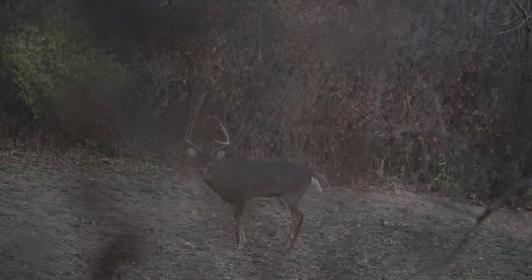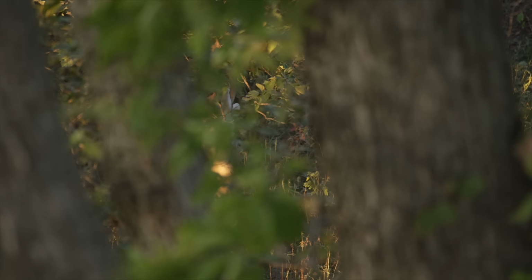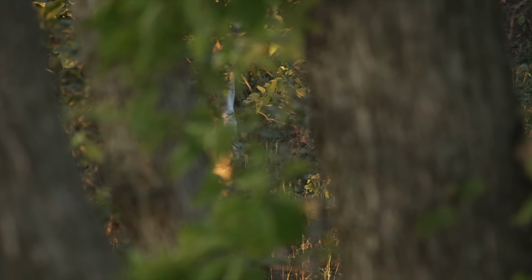Not saying you can't shoot them in a bedding area like this. It's just that he might be in another bedding area. He might be all the way across the property on someone else's land. And so what I'm looking for is when you get into that pre-rut around here, southeast Minnesota, southwest Wisconsin, southern Michigan, over to southern New York, northern Pennsylvania, you get into that time frame where it's the 20th of October, 22nd, 24th, and you get that first major cold front.